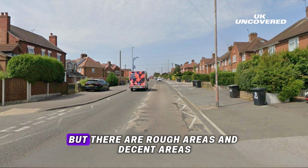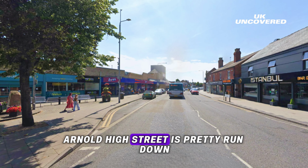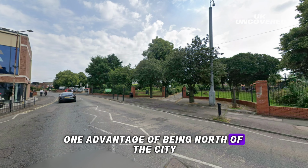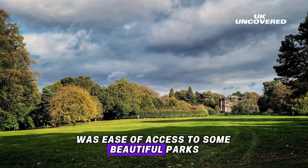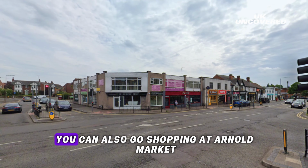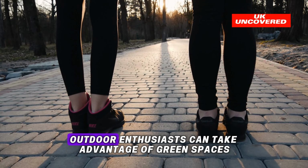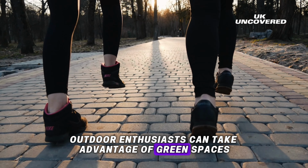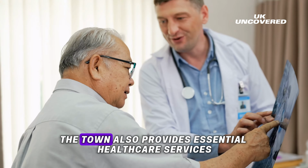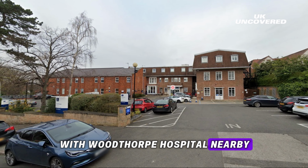It's fine in general, but there are rough areas and decent areas. Arnold High Street is pretty run down, but has all the essentials. One advantage of being north of the city was ease of access to some beautiful parks in Derbyshire. The town is part of a popular commuting zone. You can also go shopping at Arnold Market and Nottingham's Victoria Centre. Outdoor enthusiasts can take advantage of green spaces like Arnott Hill Park and Gedling Country Park. The town also provides essential healthcare services, with Woodthorpe Hospital nearby.